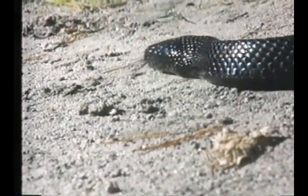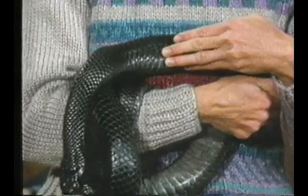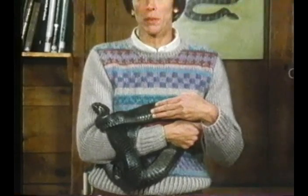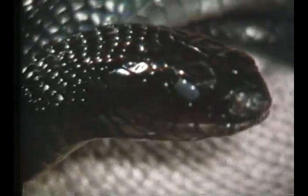This is an eastern indigo snake. Indigo is a dark blue color. The snake got its name because of its dark blue color. Eastern indigo snakes come from a place that has a warmer climate than the one here at Squam Lake. This one comes from Florida.